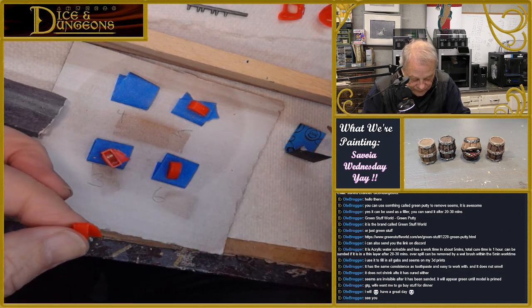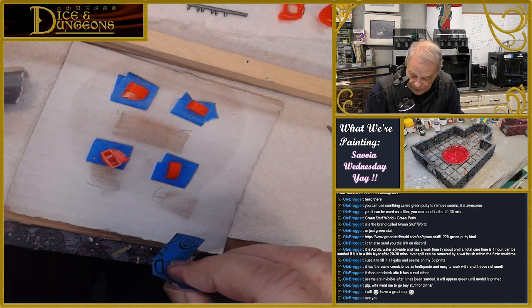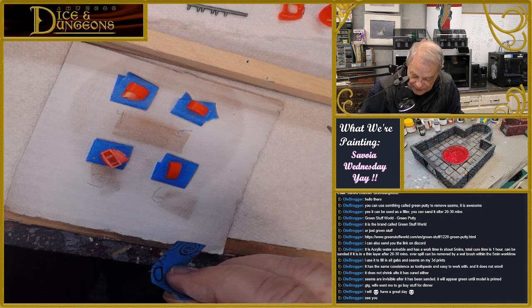Fits nicely. Okay. Clean up the work surface.